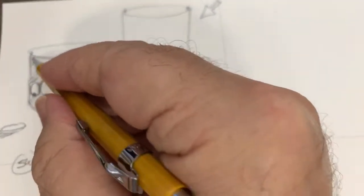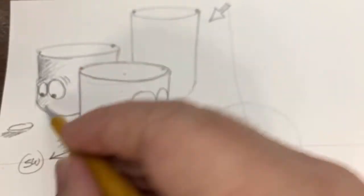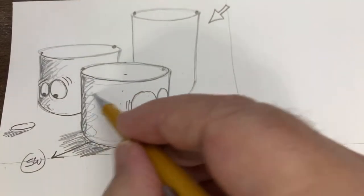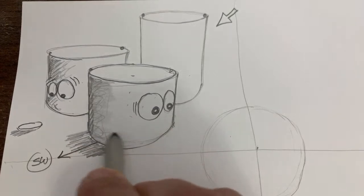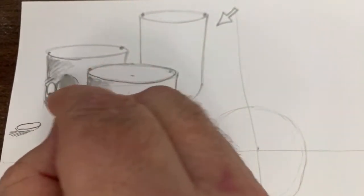That's a great foreshortened circle, by the way. Now, when we shade it, it's dark near the shadow side and gets lighter, see? Remember, it's dark away from the light and gets lighter and lighter as it comes out. Lighter, and you can use your finger to blend it. You can use a Q-tip to blend it. You can use your stompy. These are wonderful little stompies to get, okay?